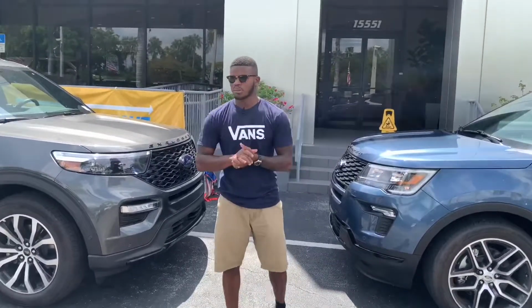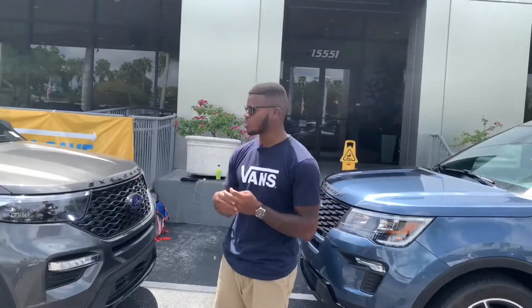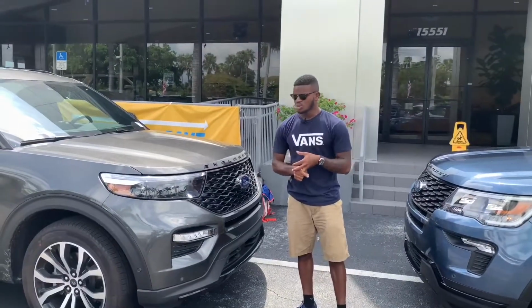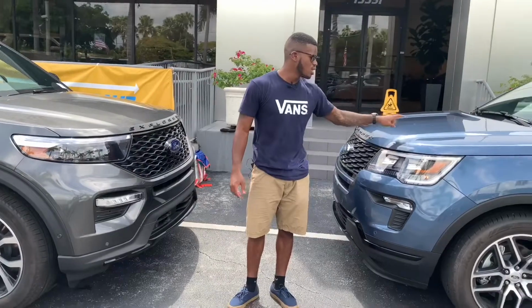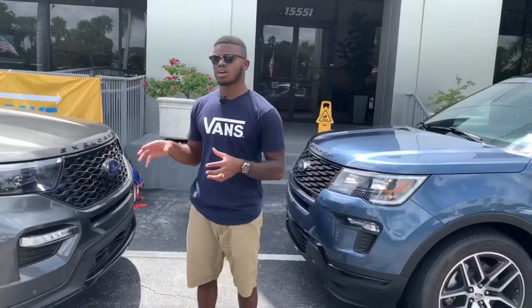So if I were to pick which one I would buy, or which one I should recommend to anyone to purchase, I would say your best bet is going with the 2020 Explorer, which is the 6th generation. It looks way more aggressive. It has a nice stance to it. It has 400 foot-pounds of torque compared to the 2019 model, which only has 365 horsepower and 350 foot-pounds of torque, more horsepower. But like I said, I picked this one.